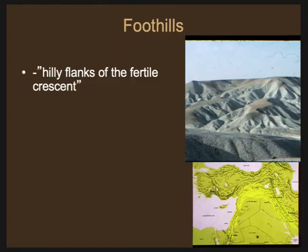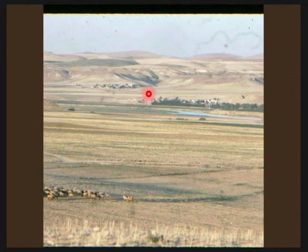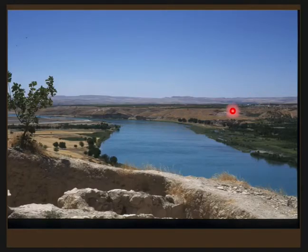So the foothills, that Fertile Crescent area, sometimes it's called the hilly flanks of the Fertile Crescent. When you get a little bit further up into the mountain, it's kind of the more rugged areas, the hilly flanks over here. Right, so you can see what it looks like in this area of northern Mesopotamia, Fertile Crescent area. It used to be forested, mostly agriculture occurring here. You can spot tells very easily because it's pretty flat, and those tells, as we're going to see, stick up out of the ground and are very noticeable. Some of these areas are close to the Tigris and the Euphrates.